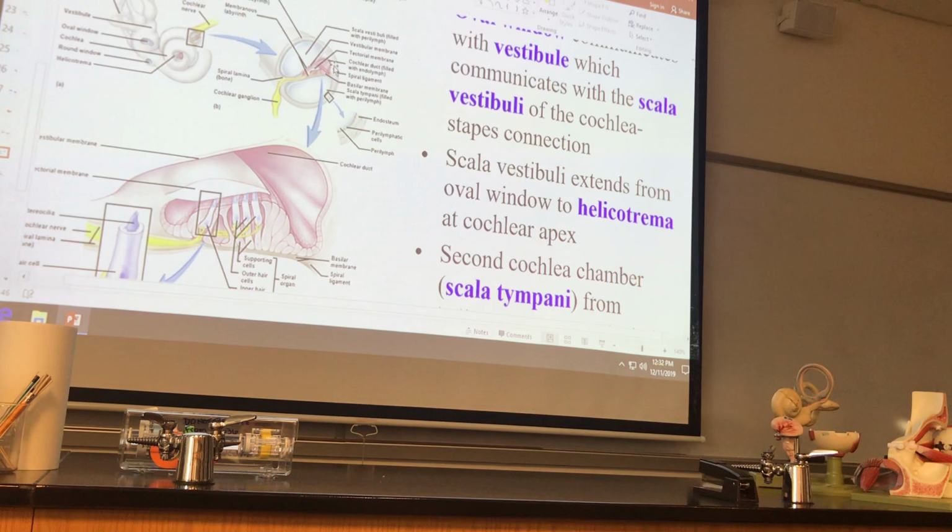Because remember, it kind of spirals up, right? What happens when we unroll the cochlea? What does it look like? In a second, when we unroll it, we're going to see that the top compartment and the bottom compartment is actually one compartment that bends around. But because of a cross section, it looks like it's two separate compartments. So let's take a look.